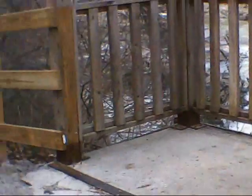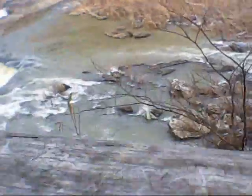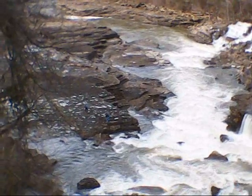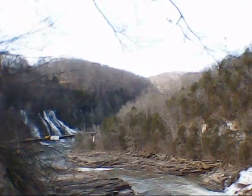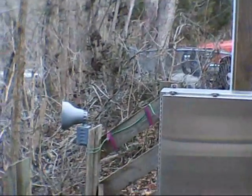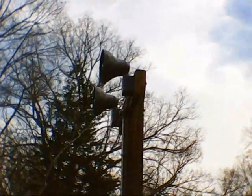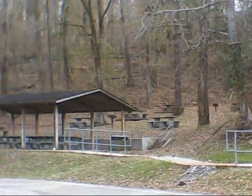Kind of see this little overlook area here. Getting pretty good walking down there now. These are the alarm warning system. These things are extremely loud. Come down in the middle of summer and pick you a picnic table and enjoy the sound of the water flowing in the background.